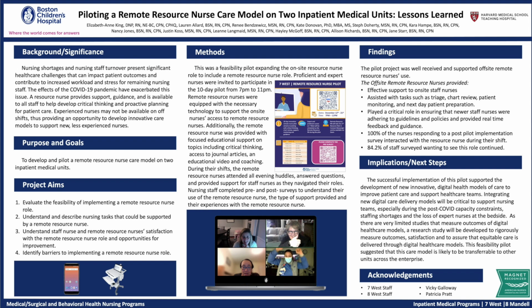This was a feasibility pilot on 2 of our inpatient medical units, 8 Mandel and 7 West. 8 Mandel is a unit that was brand new last year. And so we really wanted to explore the feasibility of implementing this remote resource nurse on both 7 West and this new unit, 8 Mandel.